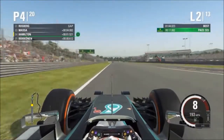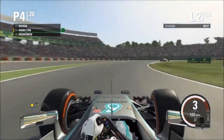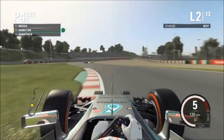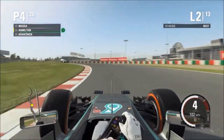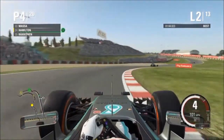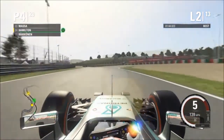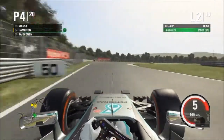So from here, I think that we can pretty much just try and hold position for now, because we don't really have to do too much more in terms of overtaking to be in a good position for the later stint in the race when we're on the options, and these guys are going to be on the prime, so they're going to be struggling for grip and for pace. So that's an ideal start to this race. Has gone a little bit wide there, but hopefully now we can keep pace with these guys.